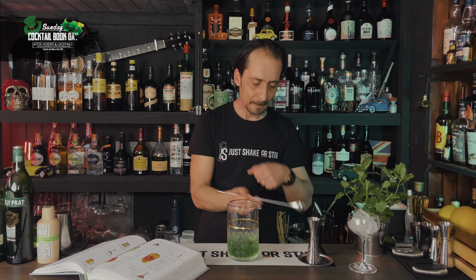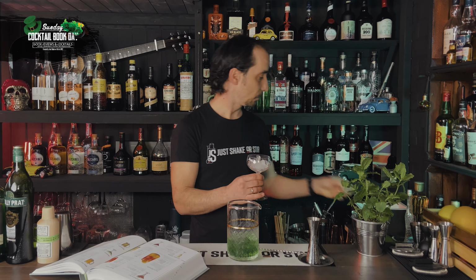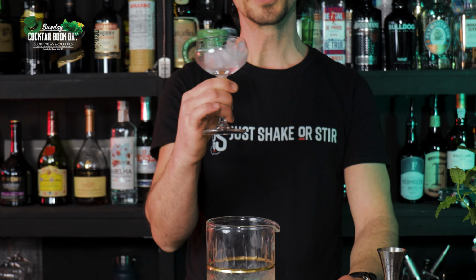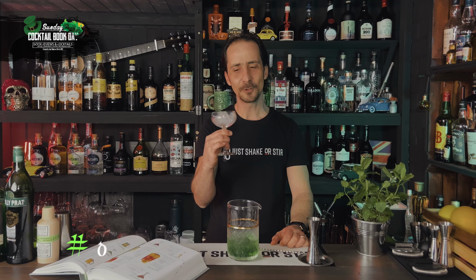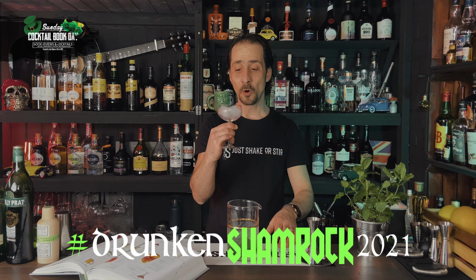Wonderful. Oh, that's so refreshing. Now there you go, I have my coupe glass. I'm just gonna give it a little spin, just to chill it a little bit quicker. Be careful when you're spinning like that, because ice could go everywhere. Just gently, slowly give it a little spin. It's wonderful, chilling the glass even from all the sides.